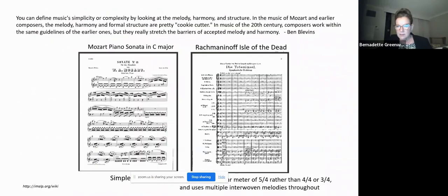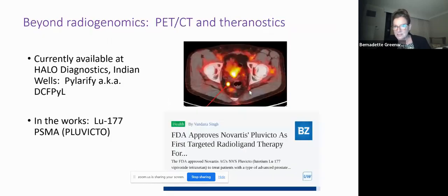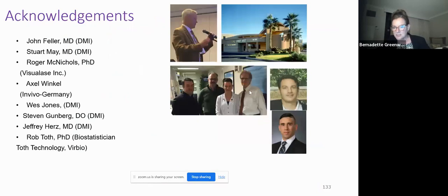And I have a little analogy that I like to do, talking about Mozart's piano sonata in C major, which is considered a simple symphony, and then Rachmaninoff's Isle of the Dead. My nephew's a musicologist, and he helped me to convey the message that symphonies of aberrations are what cause the badness, you know, and it's now easy to pick up on these things and to detect these aberrations and get ahead of them and control them, again, before they control you.